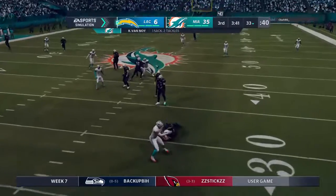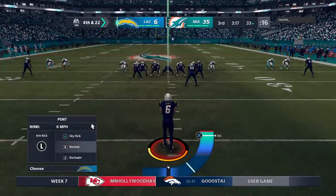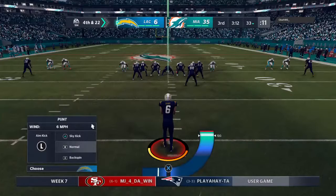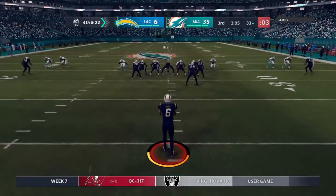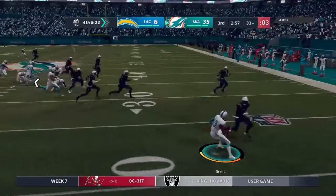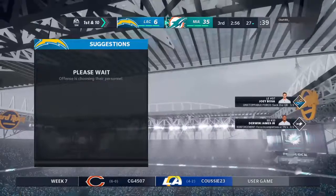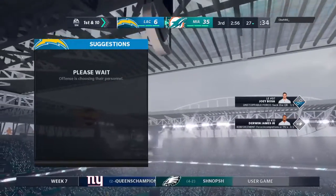And the Dolphins rush gets home. Down he goes. Kyle Van Noy able to get him down for a loss of 11. And it brings up 4th down. Barry on to punt as he gets this one away. It's a 45-yard punt, but a decent return there of 9 yards. And possession will switch hands, 1st and 10.